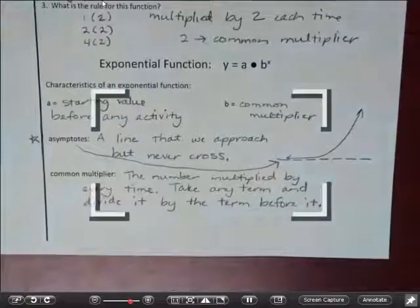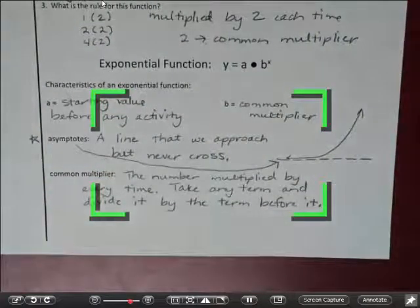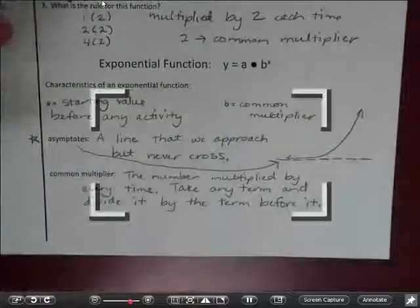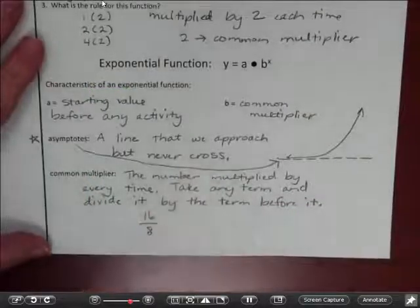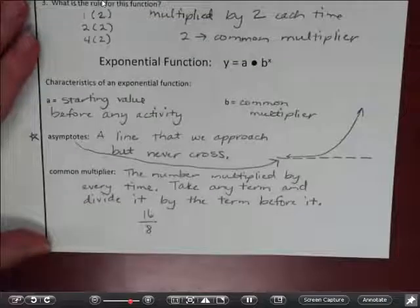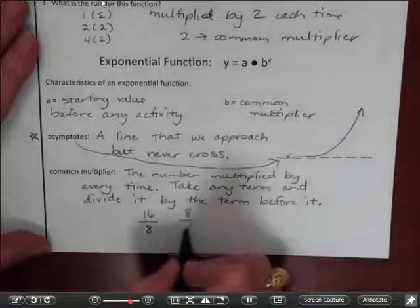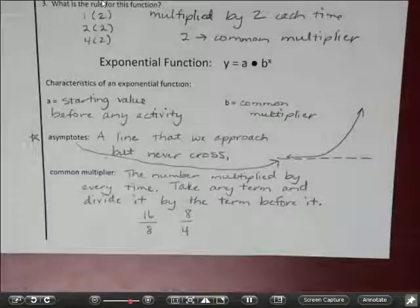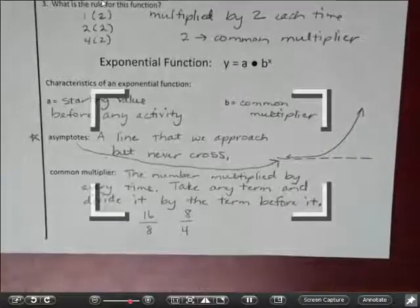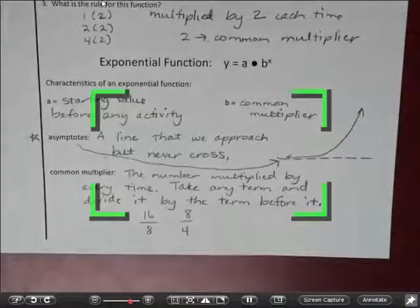So if you go up to your table at the top, you'll see that the very bottom one was 16. If you take 16 and divide it by 8, that gives you your common multiplier. If you do 8 divided by 4, that's your common multiplier. You should get the same number every time. Now, I want to show you one thing after everybody gets a chance to copy that.